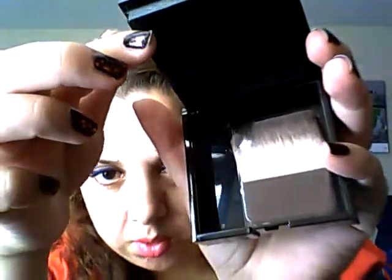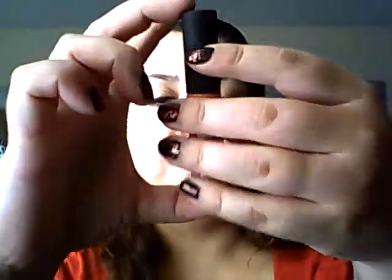And then it's got a little brush, kind of like the Benefit ones for the powder brushes. Is it supposed to turn on? Yeah, there it is. So it's really cute. I guess it's supposed to custom match to your skin or something. So we'll see how that works. And this is normally $15, but it was $8.99 with the discount. So pretty nice.